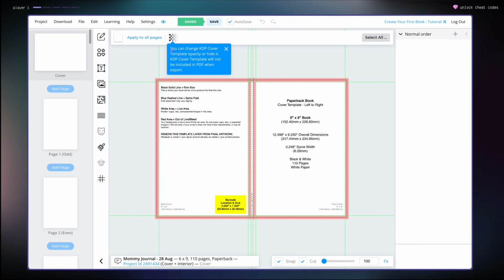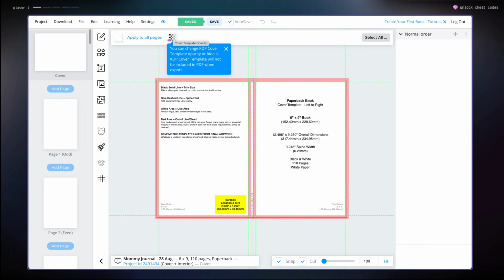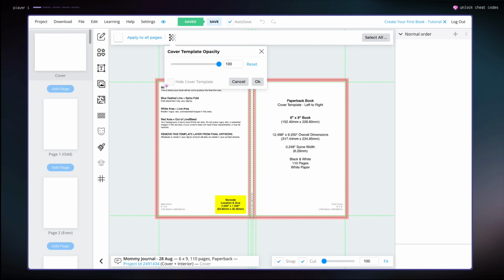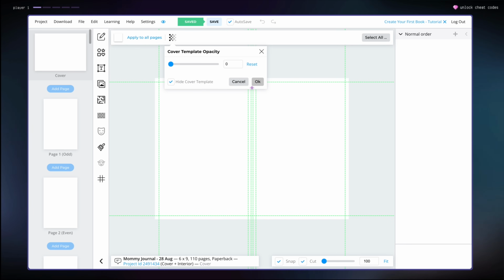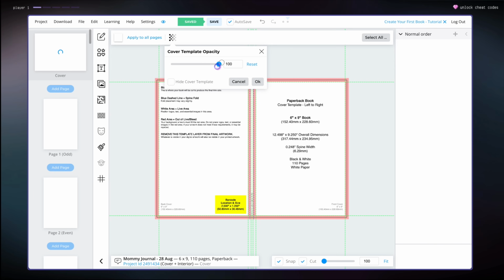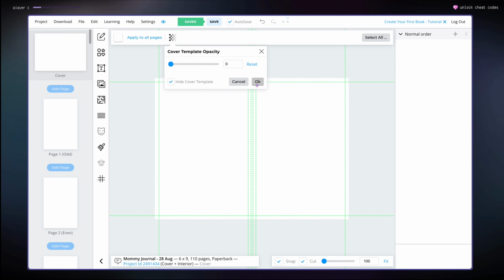But we want to get rid of that just so that we can design it and not have that distracting us. So let's click on this little checkerboard icon here and then just press hide cover template and okay. If you wanted to have it visible but maybe just more opaque, you can change that there. But I'm going to press hide and then I'll press okay.